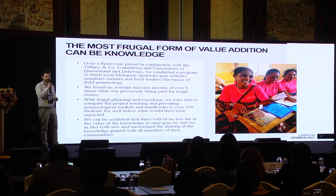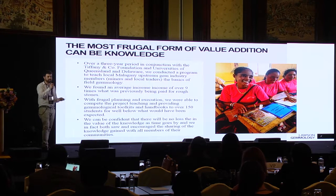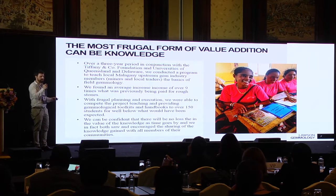And we both saw and encouraged them to transfer this knowledge, where we actually had one situation of a grandmother teaching her children and her grandchildren and her communities all at the same time. So it was very encouraging to see how keen they were to pass this knowledge on and be able to benefit the whole community.